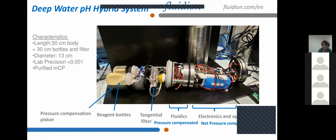In the second compartment, which is not pressure compensated, you have the rest of the electronics and the optics. The advantage of this approach is that you can have some fairly sensitive optics and electronics, such as this multi-wavelength spectrometer, which enables moving to other parameters in future designs.